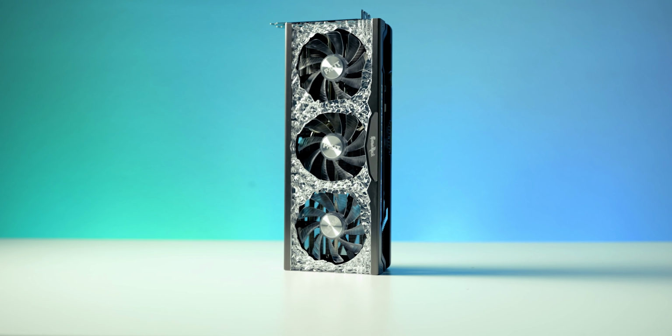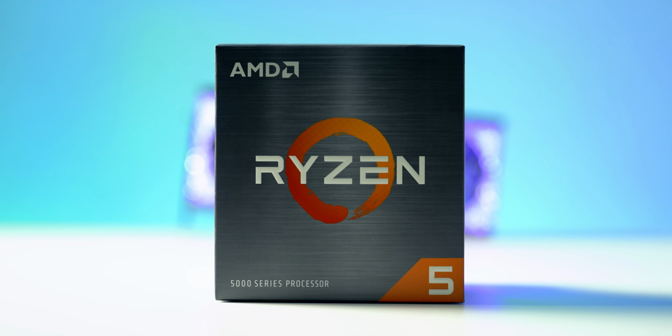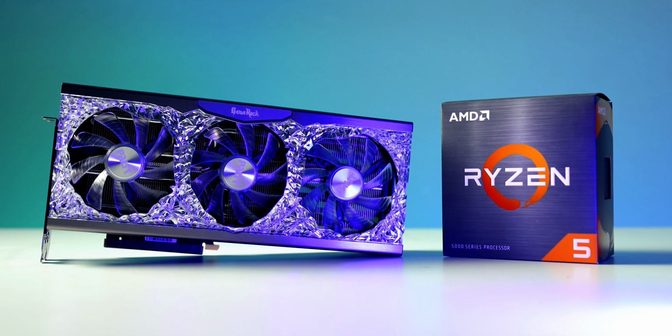Hello and welcome to the Cyberpunk channel, and today we're going to be combining the new Palit Gamerock RTX 3070 Ti and the Ryzen 5600X, and to see how good the CPU and GPU combination is, or if it's one to avoid.